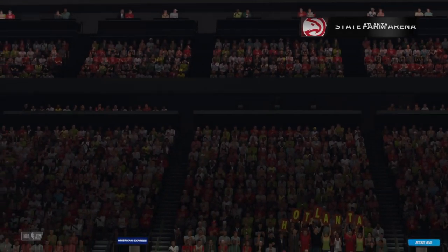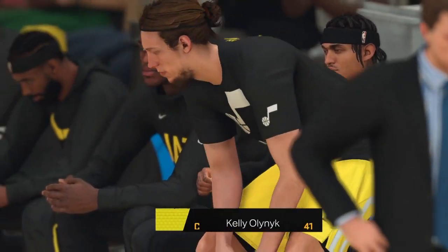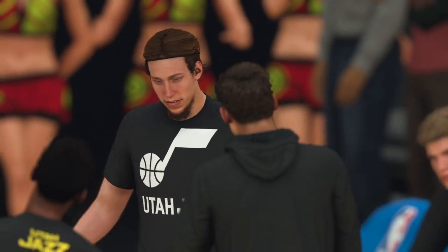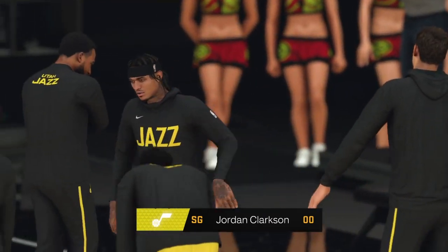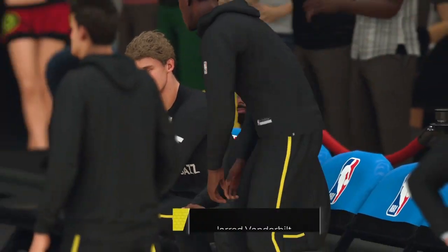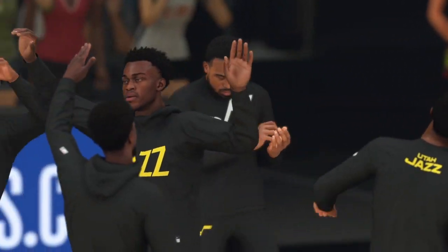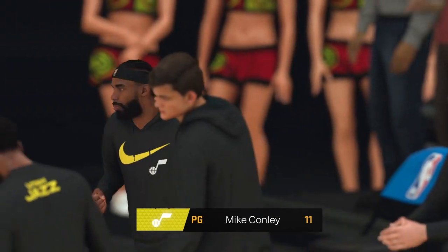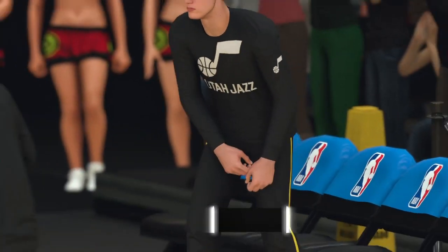The starting lineup for the visiting Utah Jazz. At center, Kelly Olynyk. At guard, Jordan Clarkson. At forward, Jared Vanderbilt. At guard, Mike Conley. At forward, Lauri Markkanen.